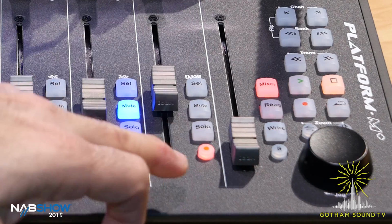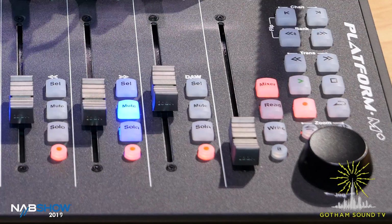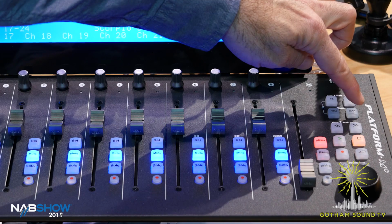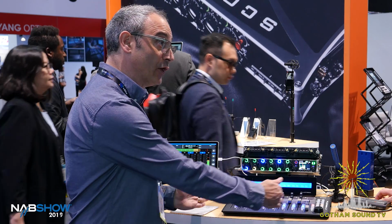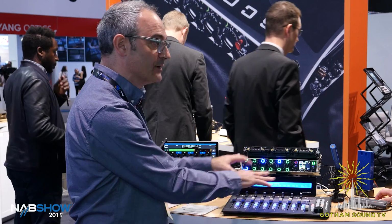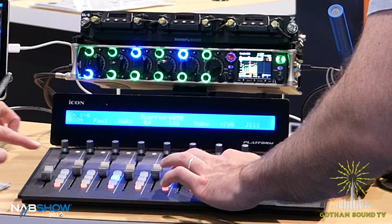So you can see how flexible it is. It has transport controls and obviously bank switching. So come into here, I can bank switch. Now that gives me access to all 32 channels with all their mutes, solos, arms, trims, and faders. So that's pretty neat. And how are the faders? They're actually not bad.